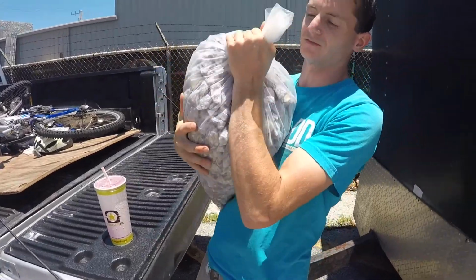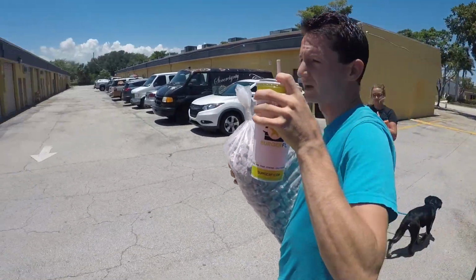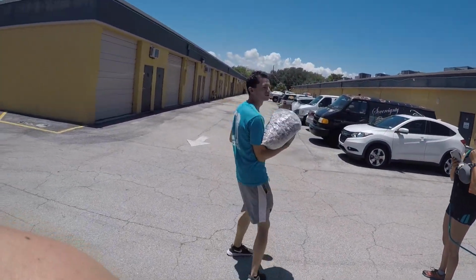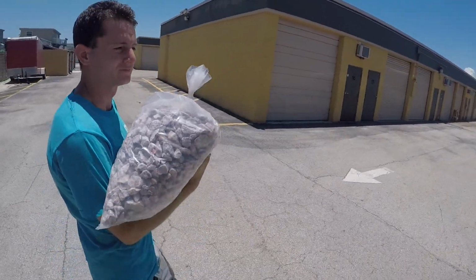It's kind of heavy. I got it. This is lepidolite. By the way, we had to go and grab lunch real quick, and we just got back to the shed. The warehouse from the stone store.